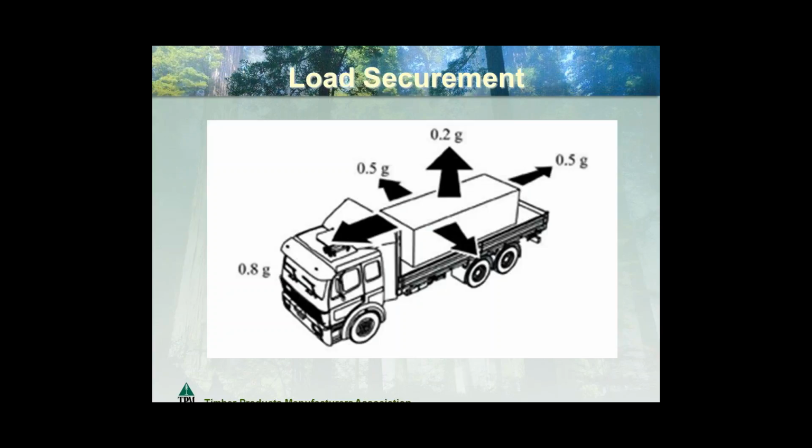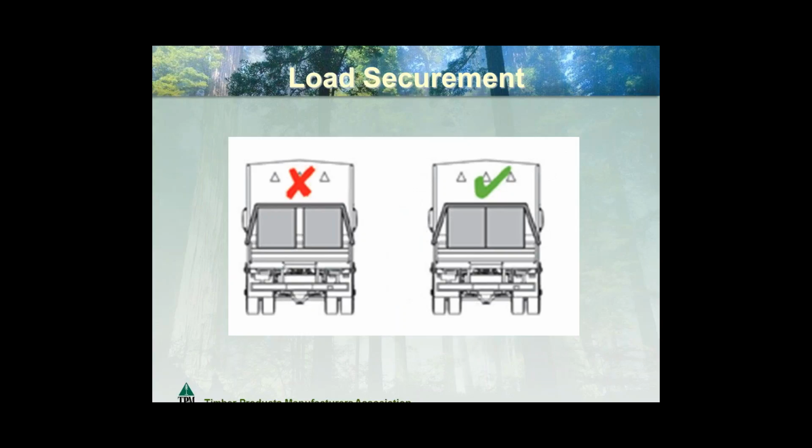All right, this is what we want to do. When you're loading or securing a load, we need to prevent movement of that load. So we need to provide securement from the load going forward or backward or side to side and also up. So when you're tying something down, you've got to make sure that it can't move. This is what we talked about: we want those two bundles pushed together so it makes one bundle. If you look at that, you have two that are separate. That's the wrong way, with the red X there. And the check mark one, they've been pushed together, so basically it's one bundle now.